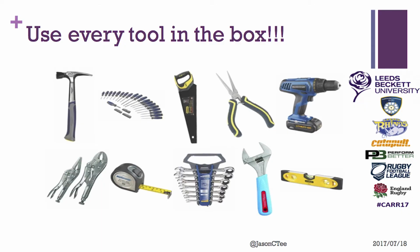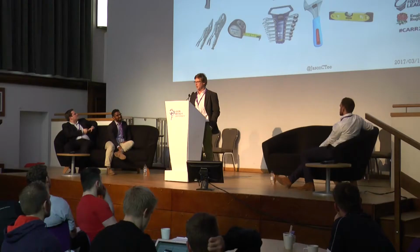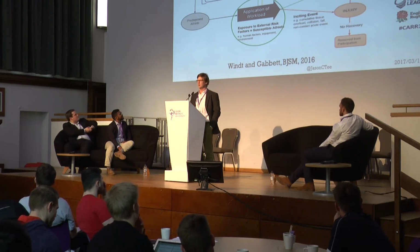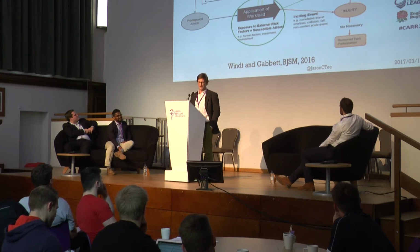And the message that I want to put out to coaches today is that if there's a whole lot of things going on and there's a whole lot that we've got to affect in order to change your overall injury profile for the team, you've got to use every tool in the box. And those tools don't just belong to you. Those tools tend to belong to all of the people within your multidisciplinary team. So we're talking about doctors, physiotherapists, sports scientists, strength and conditioning coaches, nutritionists, sports psychologists, and whoever else you may or may not have in your armory. But before we get to that, I want to talk about this.